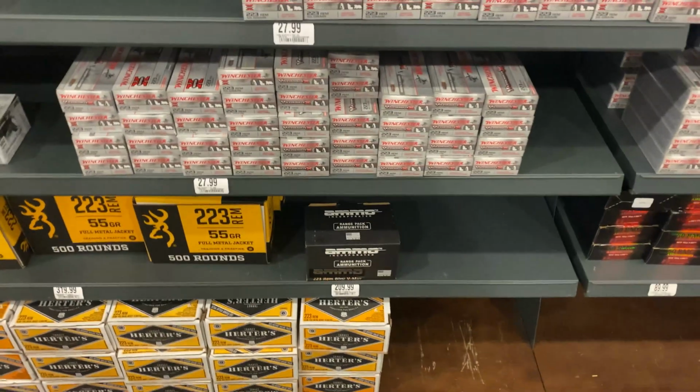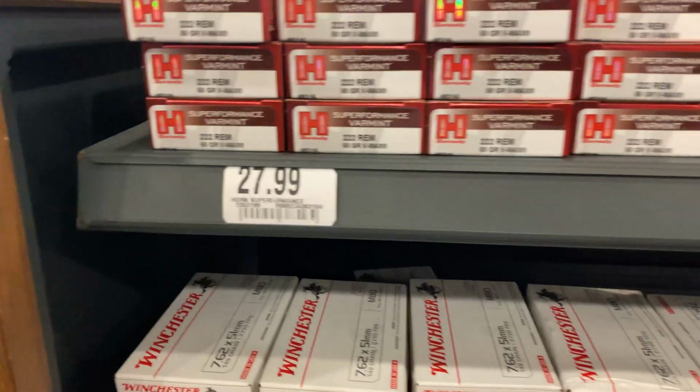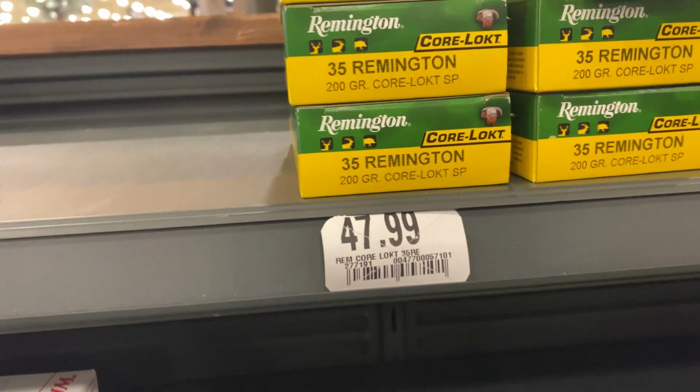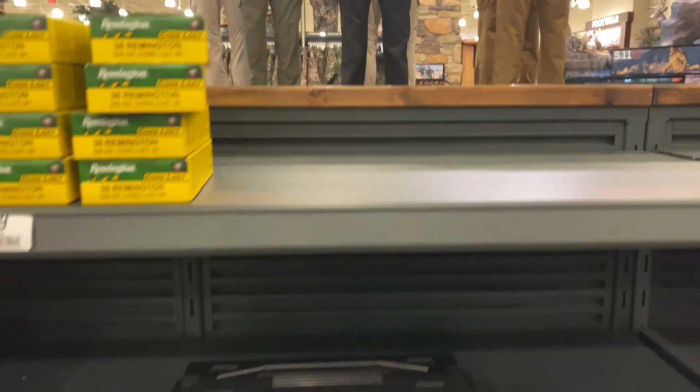So I'm on my way to Cabela's right now, and it's Monday. Let's see what they got. All right, guys, our first day of the week in Cabela's. It's Monday, so we got 223, some 35 Remington Core-Lokt. I don't see any of that 6.5 Creedmoor that they had last week.